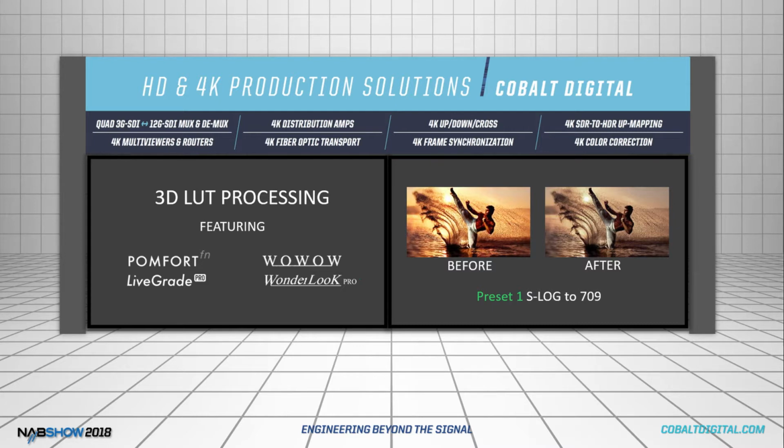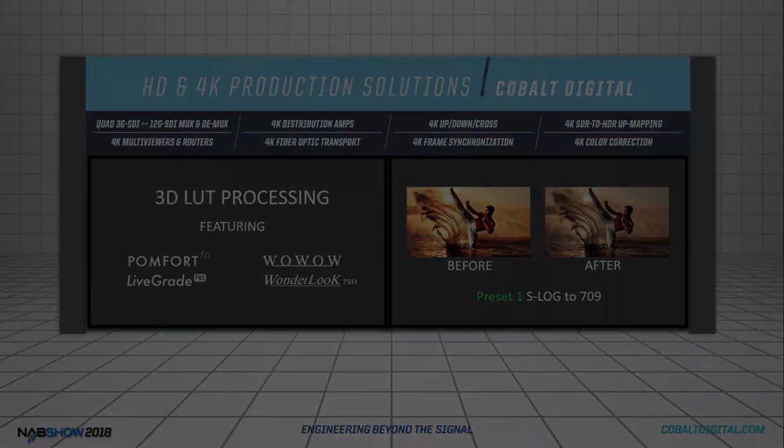A lot of the development comes out of our relationship with Panavision. They're obviously specialists in cutting edge color process workflows and so forth. So it's a learning process. We're picking it up, and we've partnered with Pomfret and WowWow independently. Our engineers have good relationships with their counterparts at those companies. So it's another exciting kind of frontier for Cobalt.